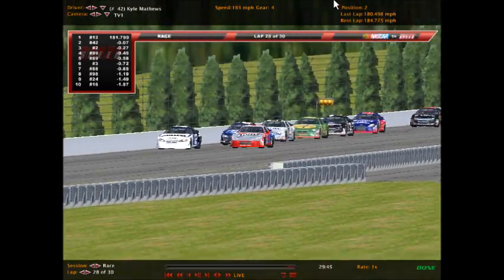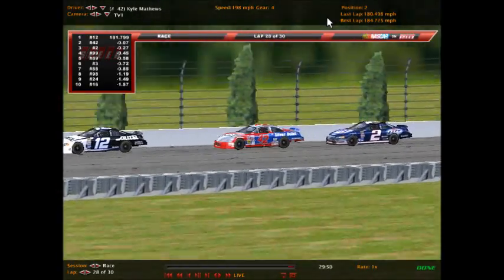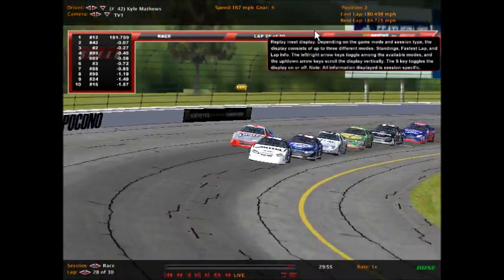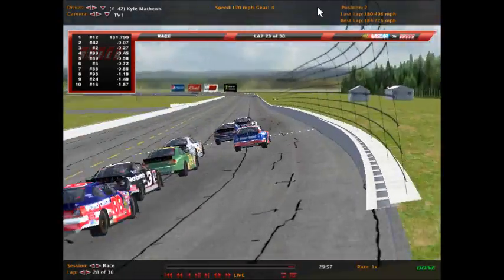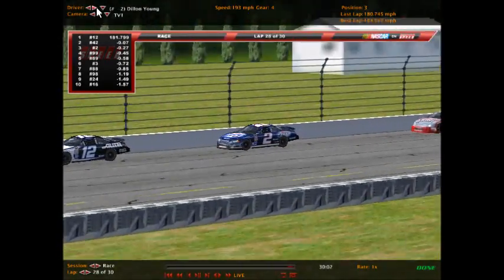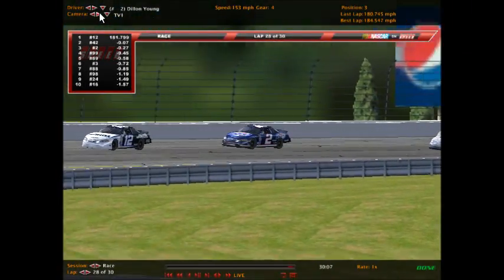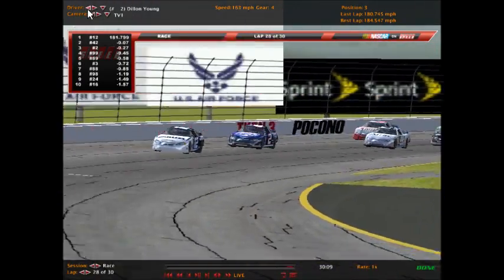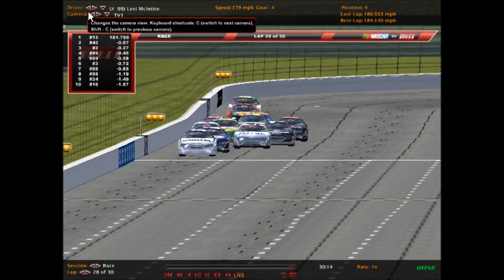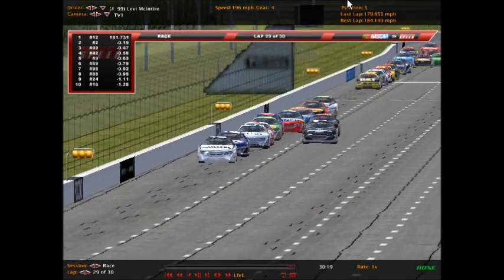Backstretch now, Gardner has the slight advantage as he pulls back ahead of Matthews. Does Matthews have any momentum going into turn number 2? No, he does not. Here comes Dylan Young for 2nd place, and he's got it through turn number 2. Team Penske, 1st and 2nd. Now, can they finish that way? Off in turn number 3, Dylan Young up the 2nd, McIntyre up the 3rd, Cole Deaver trying to take 4th. 2 laps to go.